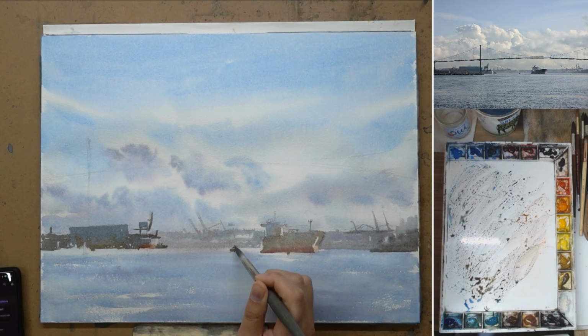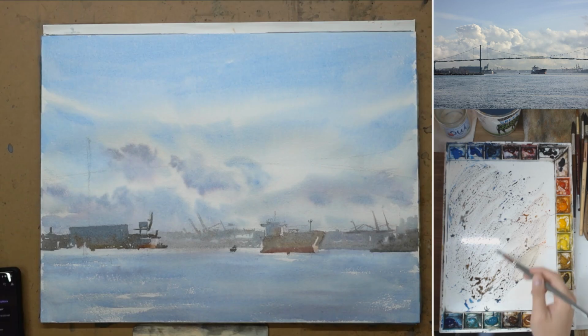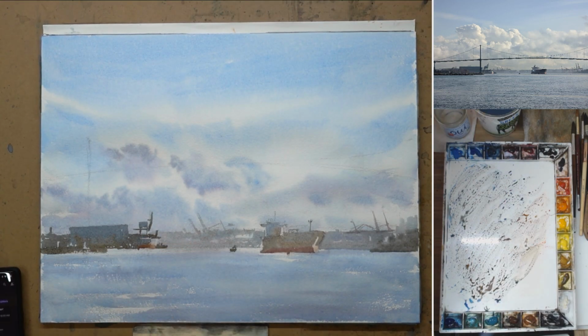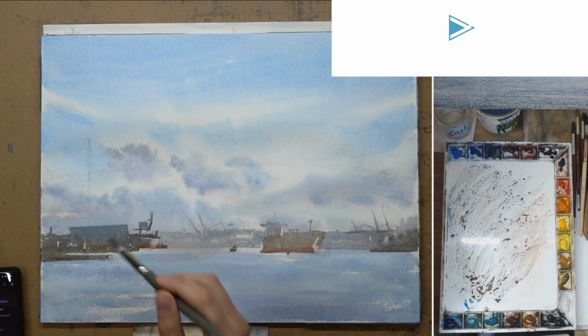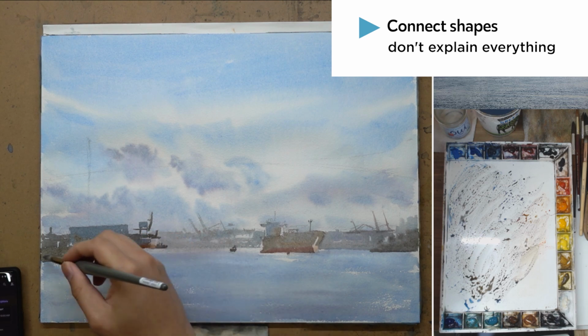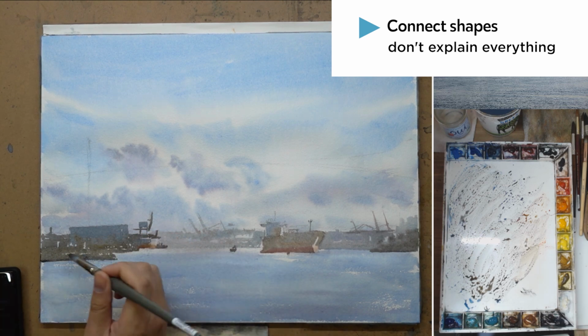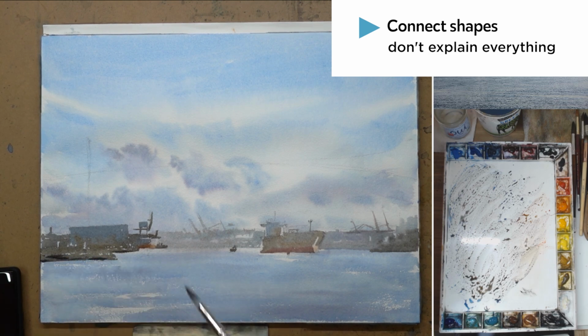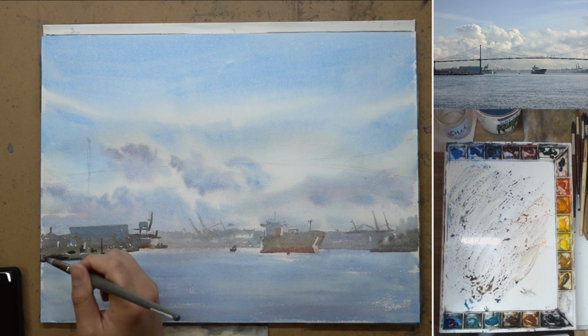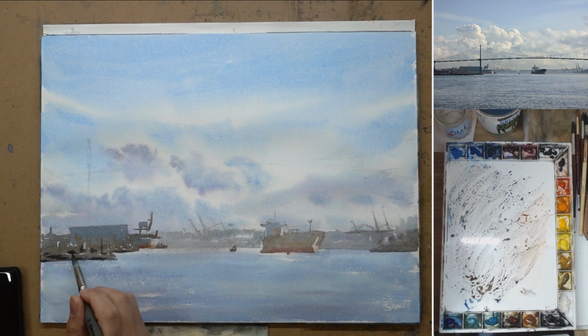So the only thing that pops out is that little highlight of the cargo ship in the background, but everything else is connected. And again, connection of shapes is probably one of the most important things when you are painting watercolor. We give the viewer just enough well-painted visual information for them to look at it and be able to identify what they're looking at.